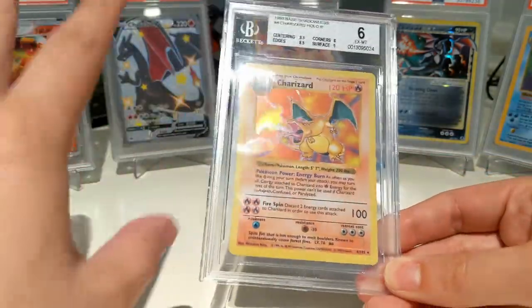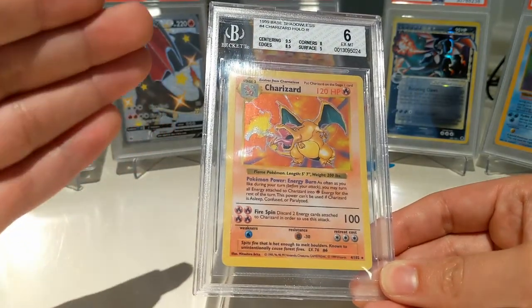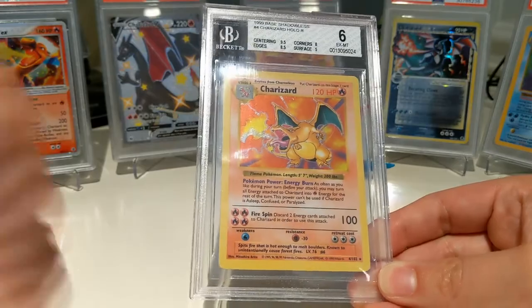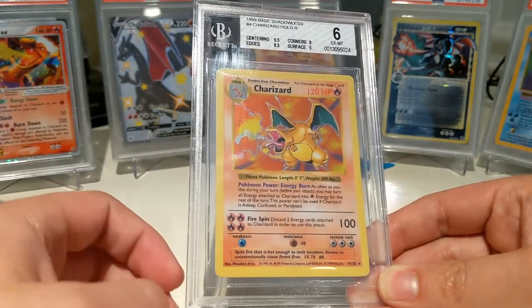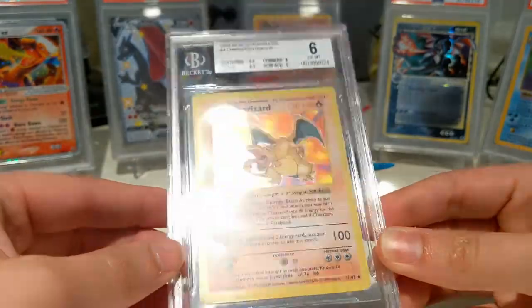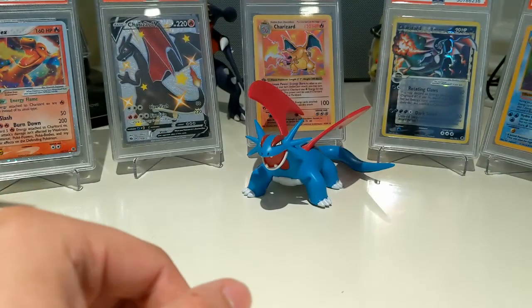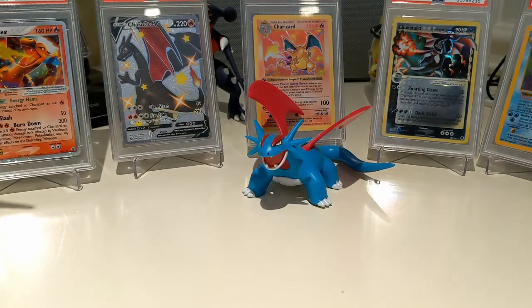So now I actually have all 3 variations of base set Charizards. I have the unlimited one that's actually in a frame, which I think I've showed off before, the shadowless one in a Beckett slab, and a first edition one in a PSA slab. But that was the big hitter card that I sent, probably the most expensive raw card that I sent, and of course it was the one that came back not the lowest grade, but that's okay.